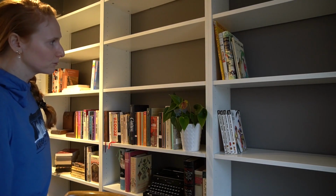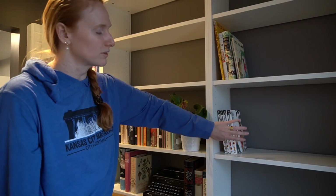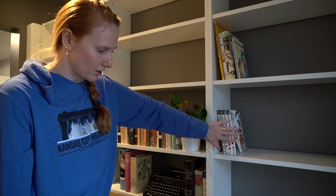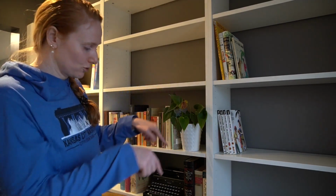And then in a couple other places, like on this shelf, probably kids' books. This is some manga that I hung on to because Azumanga Daioh was my favorite manga because it's hilarious. And then there's going to be some further nonfiction books on the lower shelves.